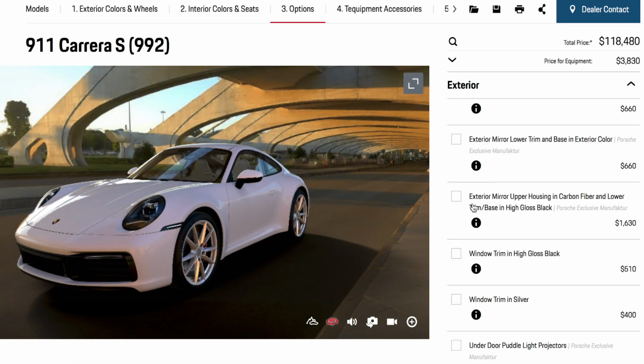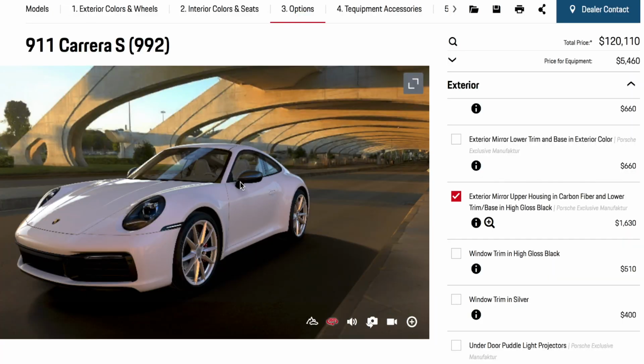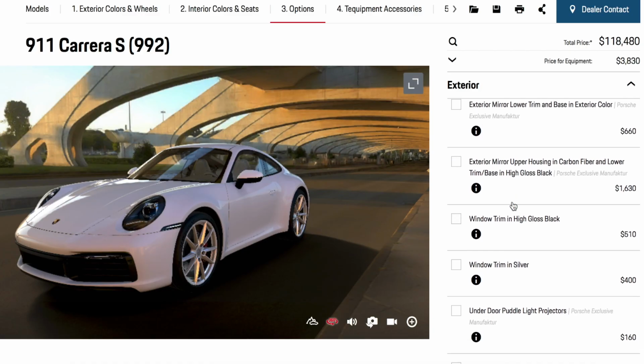And then a ridiculous option of mirror in carbon fiber and lower base and high gloss. God, who does this? I'm sure there's a much cheaper way of doing this if you're really in love with carbon fiber. A third-party option for this, but if you want it from the factory, maybe it looks good against white. I don't know. I think this is a nonsense option myself, but once again it's purely cosmetic. Doesn't do anything for the performance or drivability of the car.